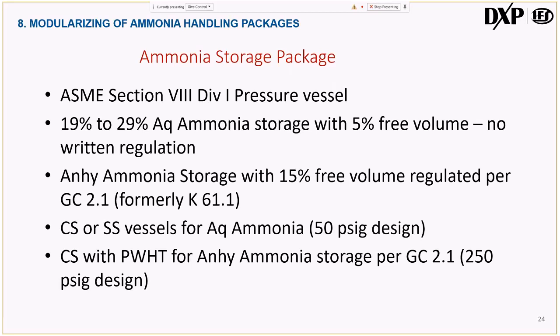Typically, a customer requires the use of either carbon steel or stainless steel tanks for aqueous ammonia, but for anhydrous ammonia, since it has to be post-weld heat treated, which is a mandate by CGA 2.1, the design pressure is 250 psig for anhydrous ammonia and about 50 psig for a horizontal aqueous ammonia tank.